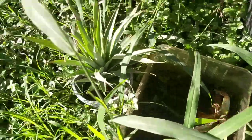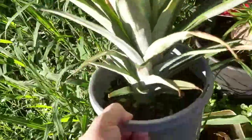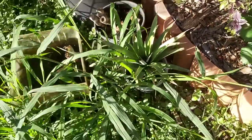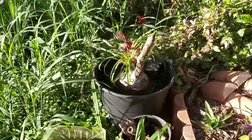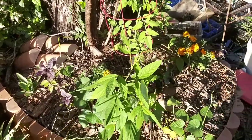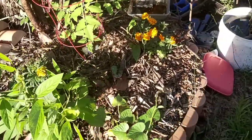I probably need to tip all that water out. And my pineapple in a pot, I did a video on that and how to grow pineapple. It's doing really well. Really pleased with that. It's clearly enjoying all this lovely weather. I need to tip the water out of that pot. Oh dear, there's always 101 things to do. So the pigeon pea is recovering after the goats ate it. So really pleased with that.